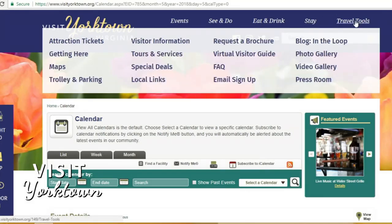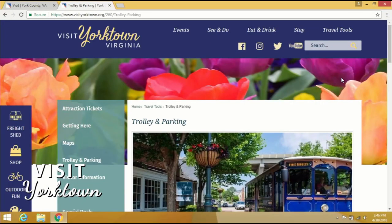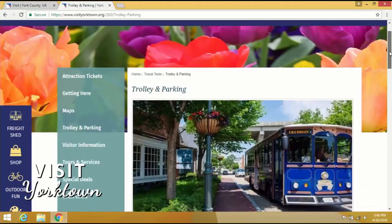And then one of my favorite components of the website is Travel Tools. A lot of really pertinent information once you decide that you might be attending an event or coming to visit Yorktown. We have a virtual visitor guide, we have frequently asked questions, local links to all of our partner attractions in the Historic Triangle and even beyond, our trolley and parking information, getting here, directions, video gallery, anything you might want to explore.